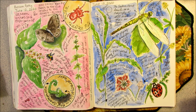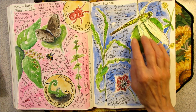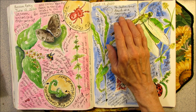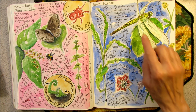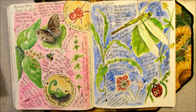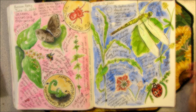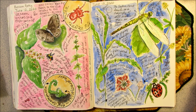When I looked up information on the Eastern Pondhawk Dragonfly, I liked this statement. It almost sounded poetic. The Eastern Pondhawk is a dragonfly of still waters. What's interesting about these pondhawks is that the male, when it's mature, is more of a grayish blue color. The immature male does have a little green. The females are these bright green ones. Pondhawks got their name hawk because they are a swift flying predator. And I guess they pretty much go after anything, even other dragonflies.